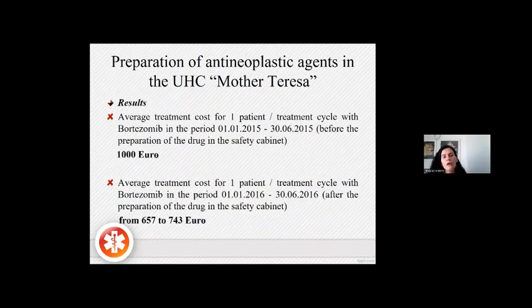As a result, we found that the average treatment cost for one patient in the period from 1st of January 2015 to 30 June 2015, before the preparation of the drug in the safety cabinet, was around 1,000 euro. And the average treatment cost for one patient after the preparation of the drug in the safety cabinet varied from 657 to 743 euro per patient, depending on the body weight of the patient, which is very important regarding the dosage that should be administered to each of the patients.